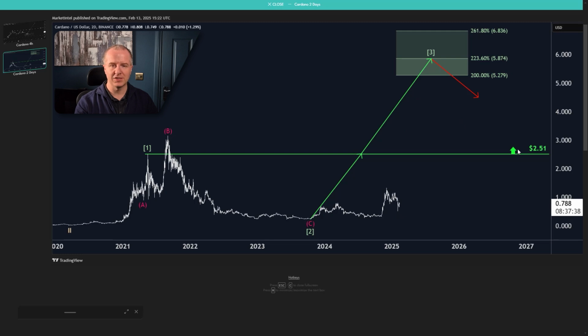$2.51 remains the next key resistance and breakout point. I mean, we talked about that in previous videos. This is still a key level that needs to be broken to the upside in order to unlock prices in the $5.27 plus region. And also price could even go higher. 587, 683 would be the next upside targets to watch here.